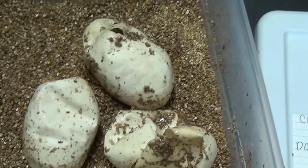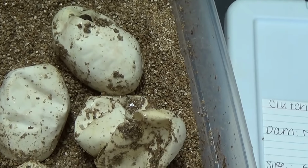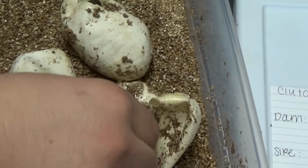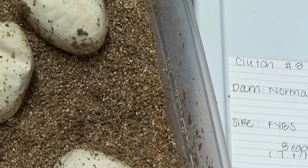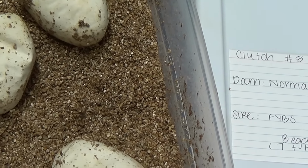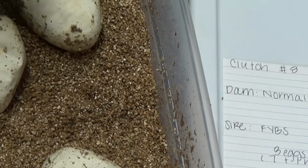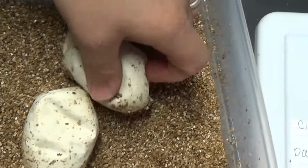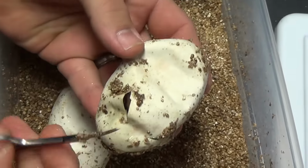So, not bad so far. 2 fires and a spider. And vermiculite everywhere. I'm gonna take these out since there's nothing in there. Okay. Now we can get down to business. Messy, messy, messy.